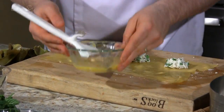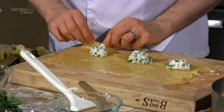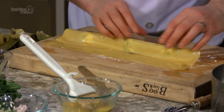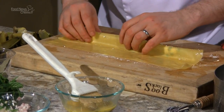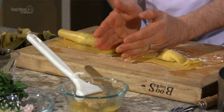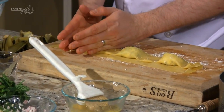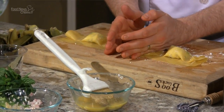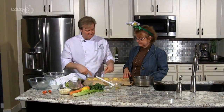At that point in time, you can take this back part and roll these over, just like that. And then we're going to roll them over again, just like this, and press down on either side. Oh, Play-Doh again. Mud. We do that in cooking segments. We always have fun with that. So I'm pressing down on the side, kind of cutting them off.